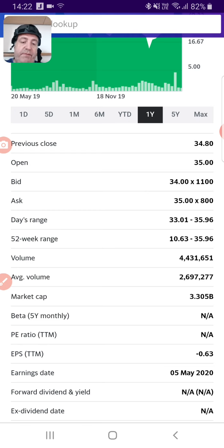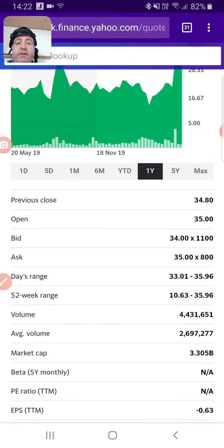It's a market cap of 3.3 billion, but both Peloton and Fastly aren't in profit yet, so they don't have a PE ratio. Now, I think both of these two could be ones to get into.